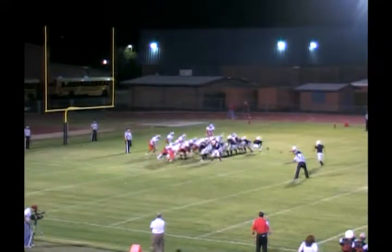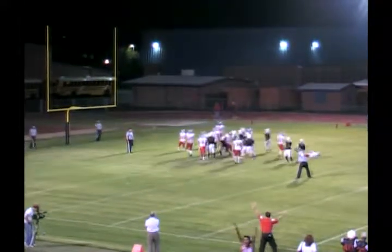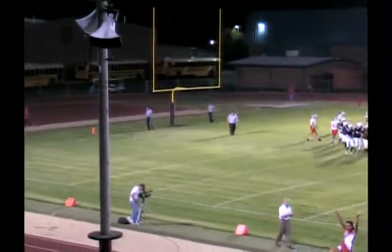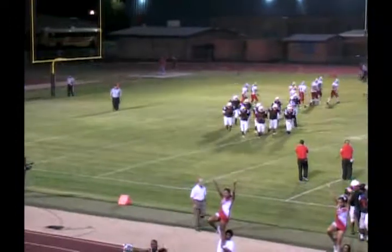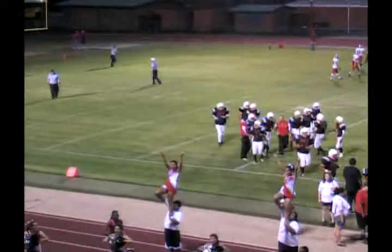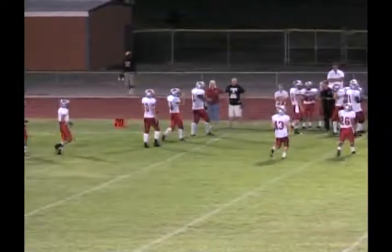Payan in to attempt the extra point. Good snap in. Oh, boy, it looked like the Marauders were going to have a chance to get on that one. But the kick is up and good. Zach Pelletier had the pressure, but the Colts on the board. The point after touchdown is good, and the Marauders lead shaved to 33-10. We'll be back with the Marauder return after this.